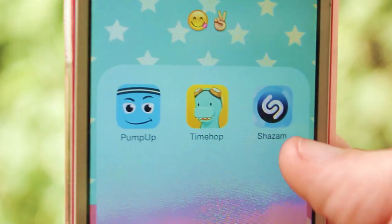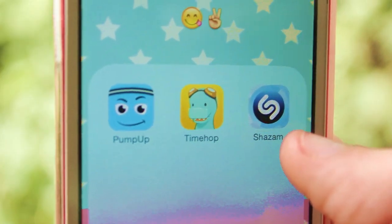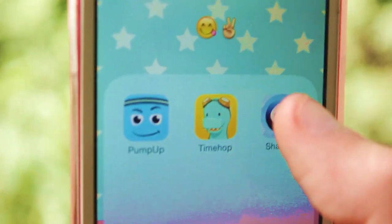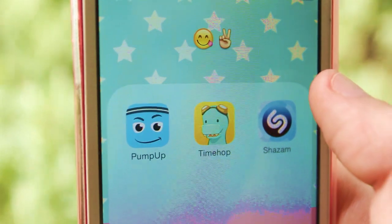Then I have the app called Shazam, and this is really cool if you're in the car and you don't know the song on the radio, and you can just press the button and Shazam it, and it'll tell you the song. Well, that is it for this folder.